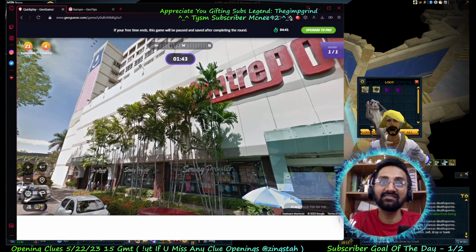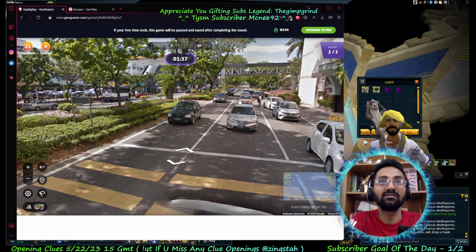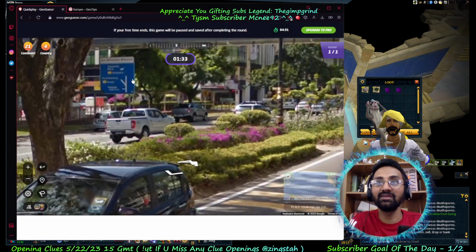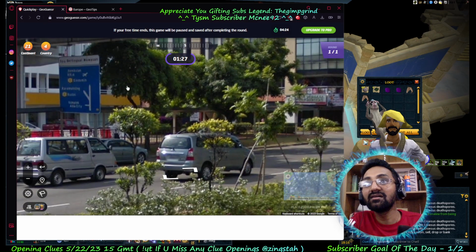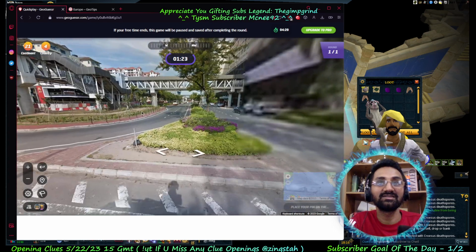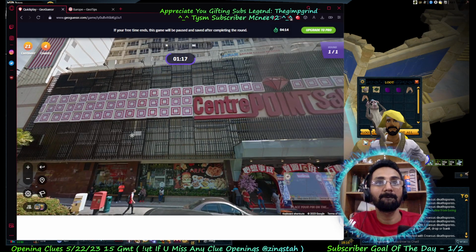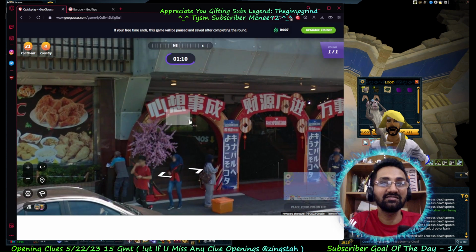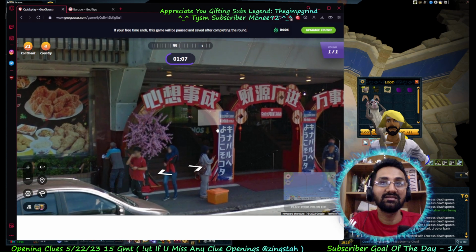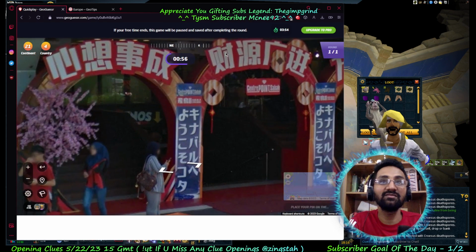Center point something. License plates are small. Oh, wait, there's a sign over there. I can't really read it. But it's white and blue. Centerpoint Sabah. But there's also... I don't know what language that is, to be honest. This one. This one looks like it's... I don't know, actually.